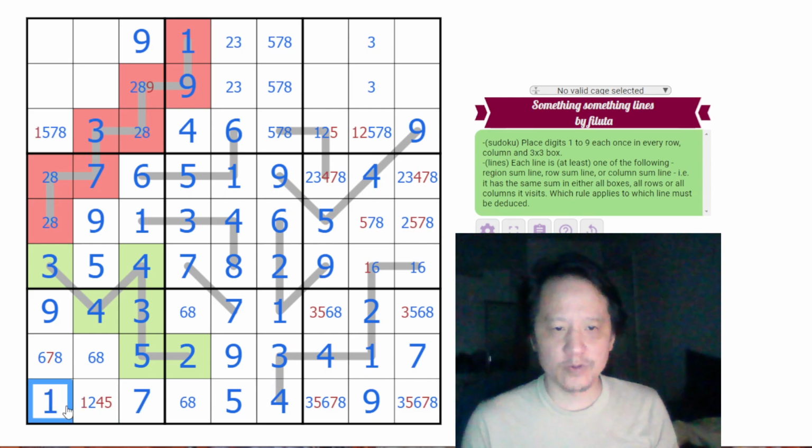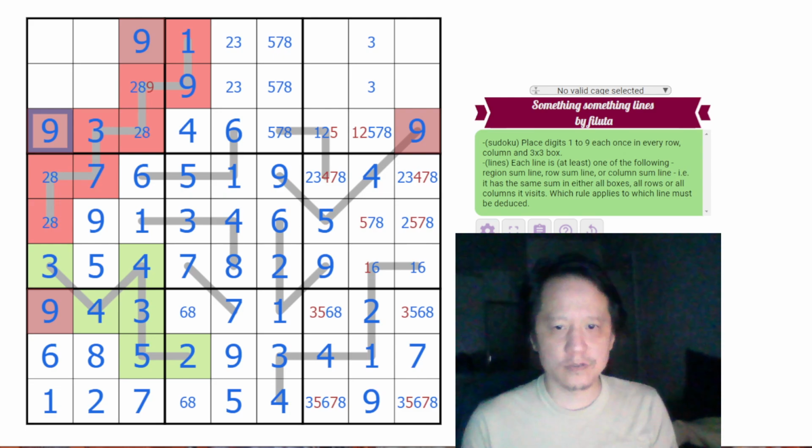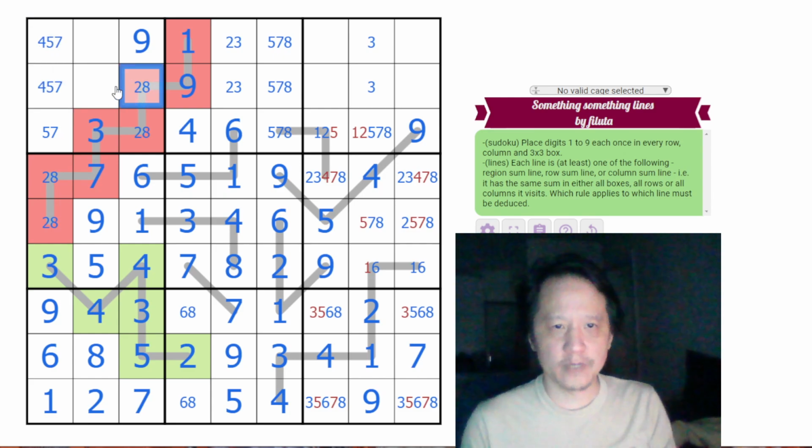So this has to be 1 because the 2's here. This has to be 2. This can't be 8, so this is 6, 8. No 1 or 8. Oops. No 1 or 8, so this is 4, 5, 7. This can't be 9. This is a 1, so this is 6.